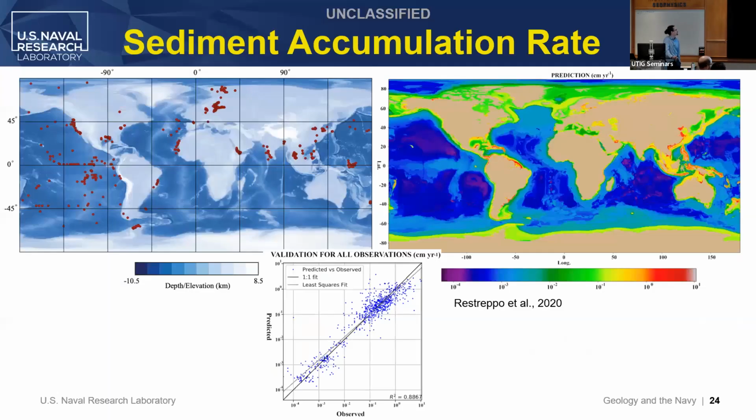Just as an example of how we applied this, this is sediment accumulation rate. So we have a distribution of data that looks something like this, and we produce a full coverage map of contemporary sedimentation rate. This is sedimentation rate for basically the last 50 years is probably what it's indicative of. I'm going to be showing some of these plots that look like this. These are validation plots. These are observed values versus predicted values. So the idea here is you want to lie along that 1-to-1 line, right? If everything was perfectly on that 1-to-1, you would get an R squared of 1.0.